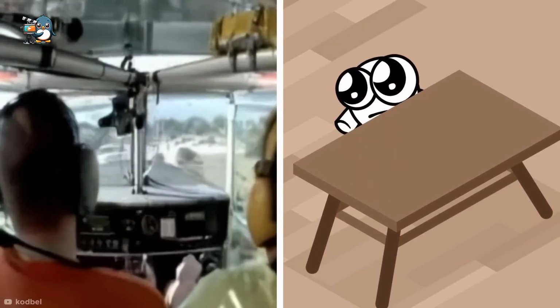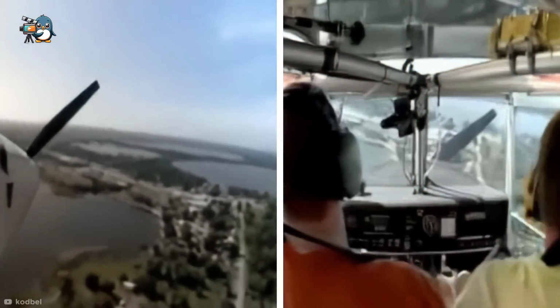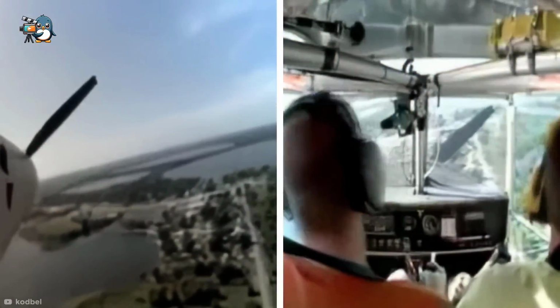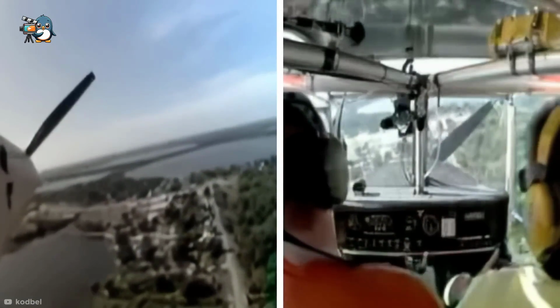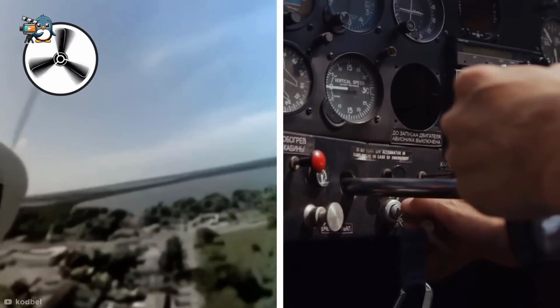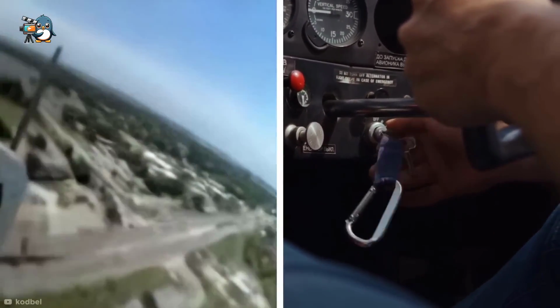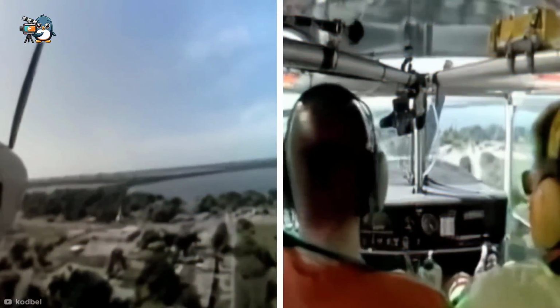IKEA desk starts to shake. The worst-case scenario is some spilt coffee. But for Kyle and Joe, this situation became life and death, as the duo were left gliding through the air without any power. They briefly managed to restart the engine, but it cut out soon after, and the aircraft continued to lose altitude.